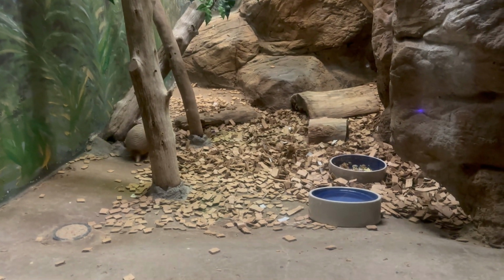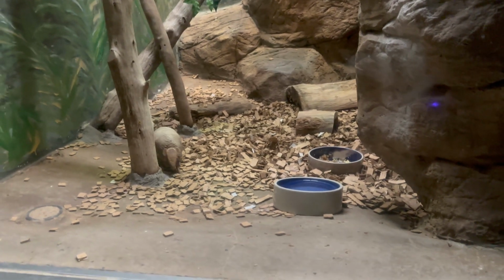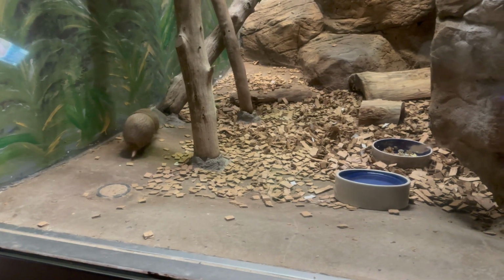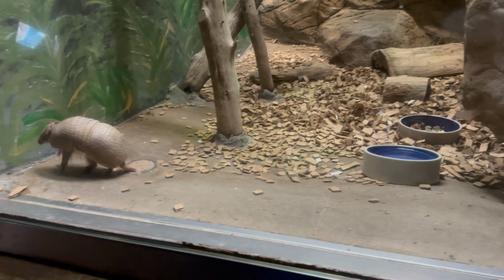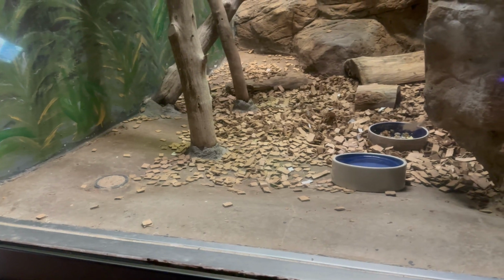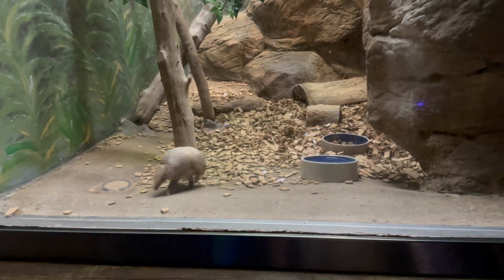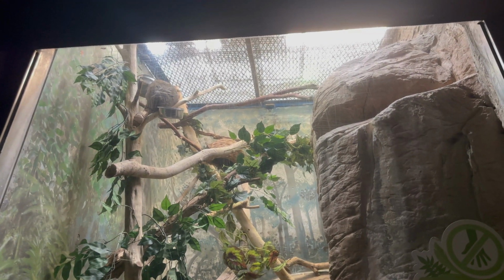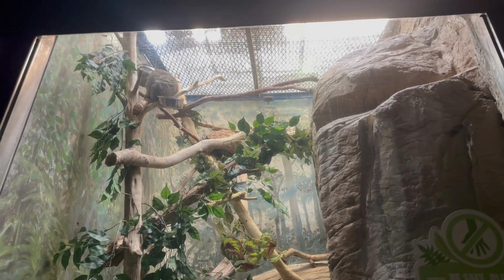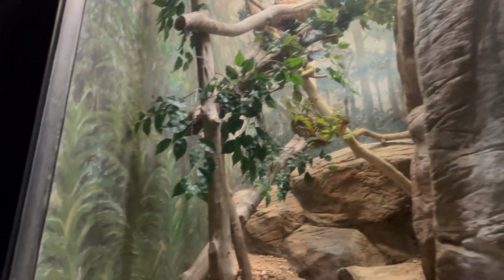It's an armadillo. And in case you guys didn't know, armadillos are how you get leprosy. Just saying. That's usually where it comes from. This poor guy's running around. I wonder if he's okay. And he's got a little buddy up here hanging out with him, and I'm not sure who his little buddy is. But he just got a little buddy hanging out up there.